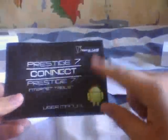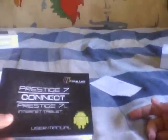Here is the owner's manual. This is pretty nice, so no real complaints. This is the power supply. It's okay, feels sort of plasticky, but it does the job.